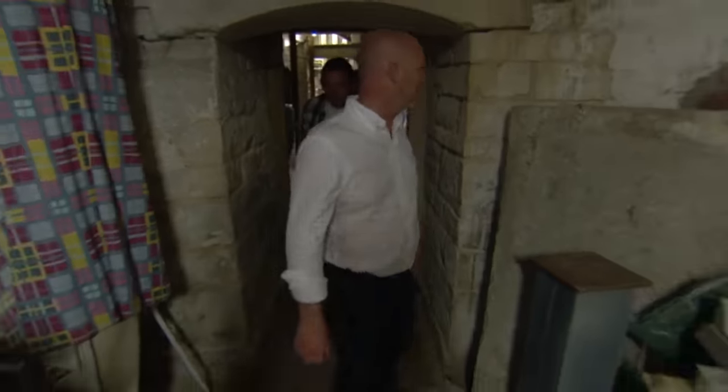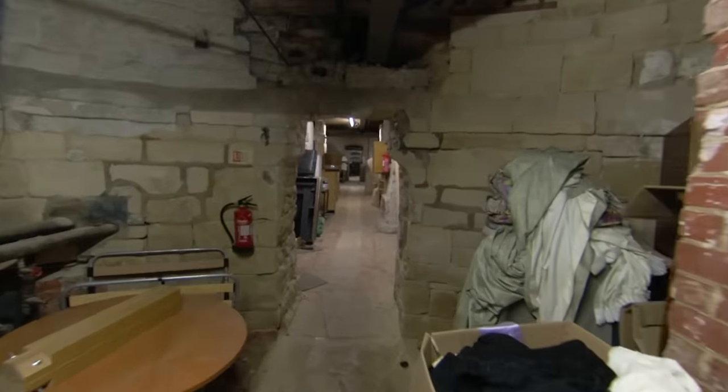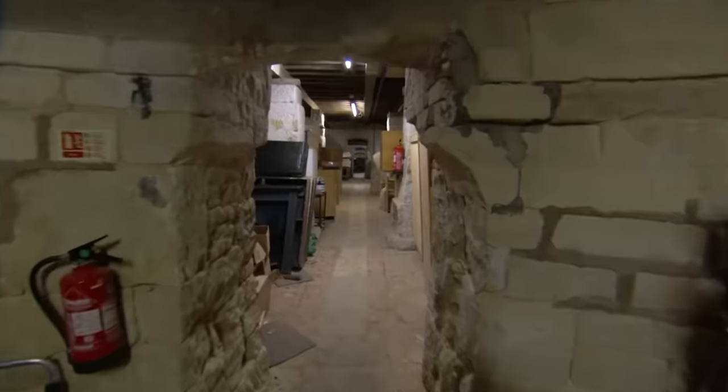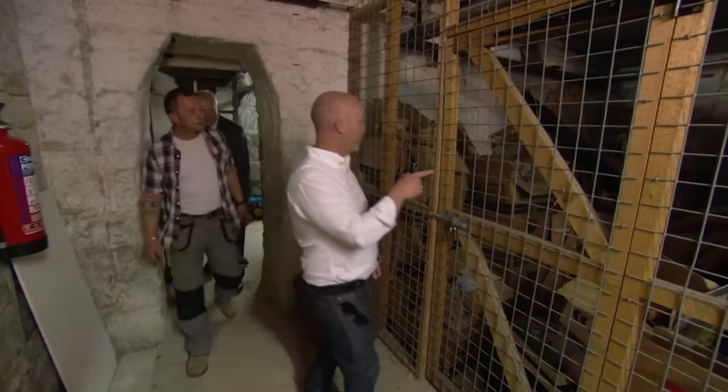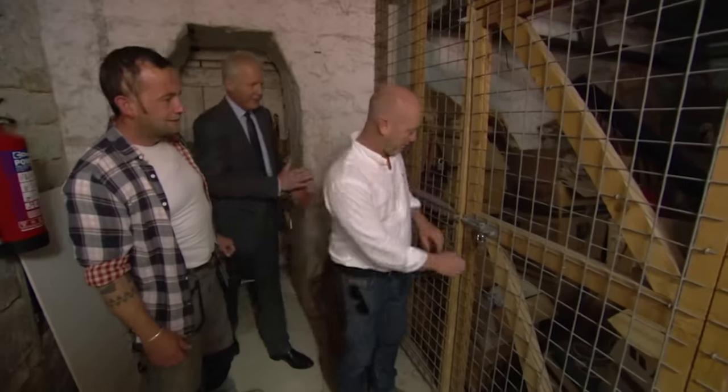There's a lot of modern stuff, isn't there? A lot of this stuff in here is props for drama productions. Do you have a theatre here as well? Yes. Still more. What about these in here, John? This stuff. Can I go in there? Yeah, I think it's open.